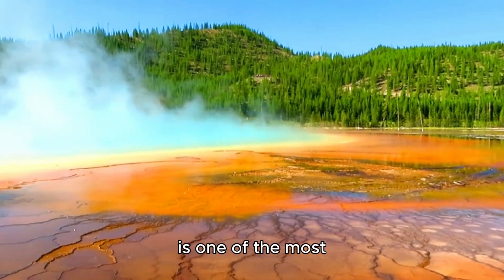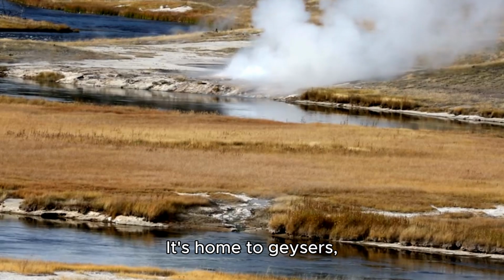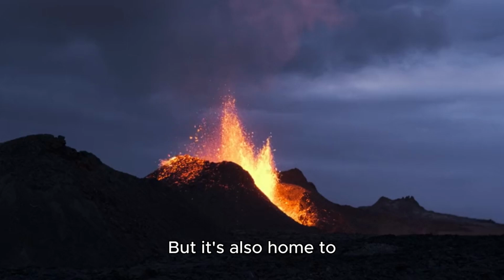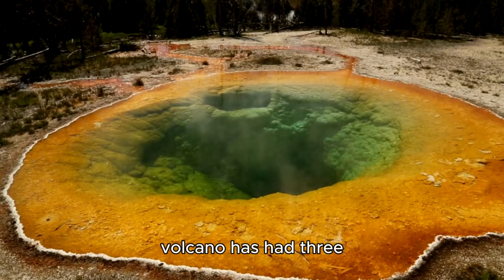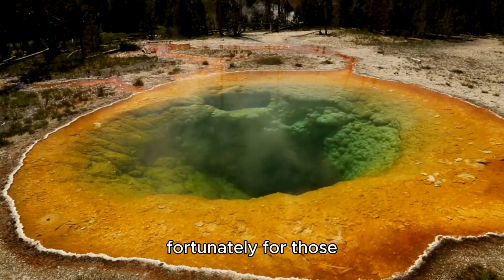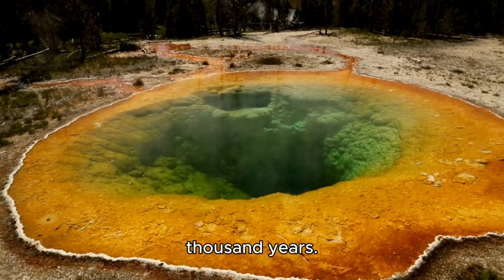Yellowstone National Park is one of the most beautiful places in the world. It's home to geysers, hot springs, and a large variety of wildlife. But it's also home to one of the most powerful volcanoes on Earth. The Yellowstone Supervolcano has had 3 major eruptions in the past 2 million years, but fortunately for those living nearby, it hasn't erupted in more than 600,000 years.